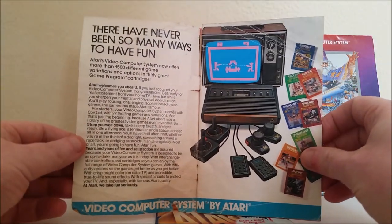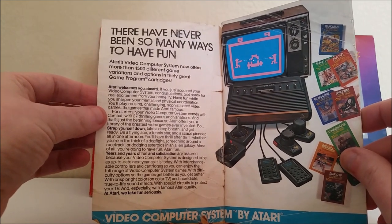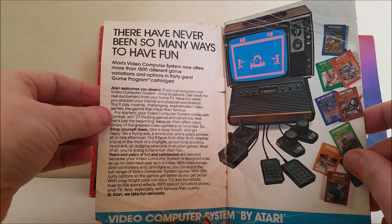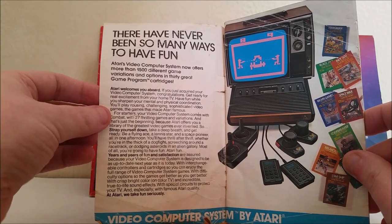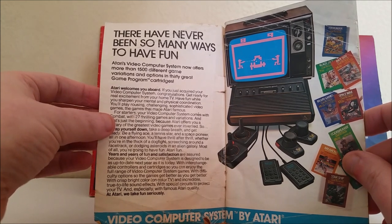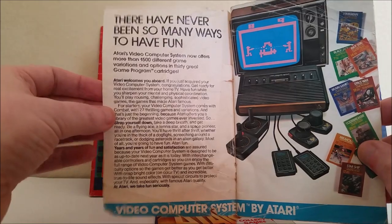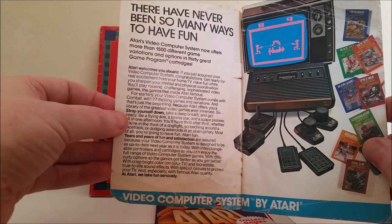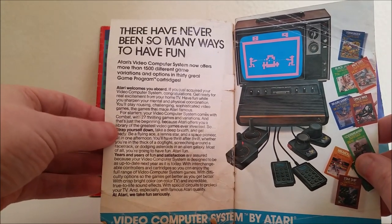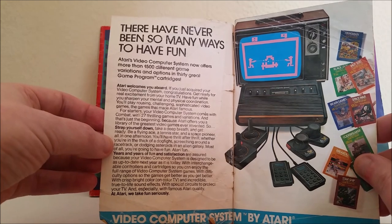Atari welcomes you aboard. If you've just acquired your Video Computer System, congratulations. Get ready for real excitement from your home TV. Have fun while you sharpen your mental and physical coordination. You'll play rousing, challenging, sophisticated video games. Games that made Atari famous. For starters, your Video Computer System comes with Combat, with 27 thrilling games and variations. And that's just the beginning, because Atari offers you a library of the greatest video games ever invented. So strap yourself down, take a deep breath, and get ready. Be a flying ace, a tennis star, and a space pioneer all in one afternoon. You'll have thrill after thrill, whether you're in the thick of a dogfight, screeching around a racetrack, or dodging asteroids in an alien galaxy. Most of all, you're going to have fun.